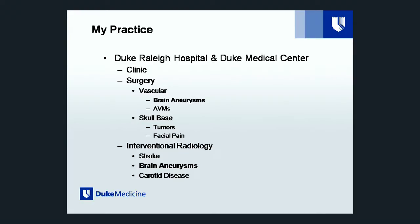My practice is located at both Duke Raleigh Hospital and the main Duke Hospital in Durham. I see patients in clinic and oftentimes, actually more often, through the emergency room. I do surgery for brain aneurysms and arteriovenous malformations as well as tumors at the base of the skull. I also have had training in interventional radiology and can treat aneurysms using catheters in the angio suite, as well as treating carotid disease.